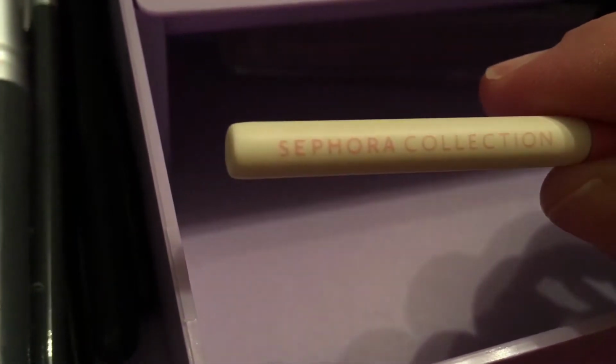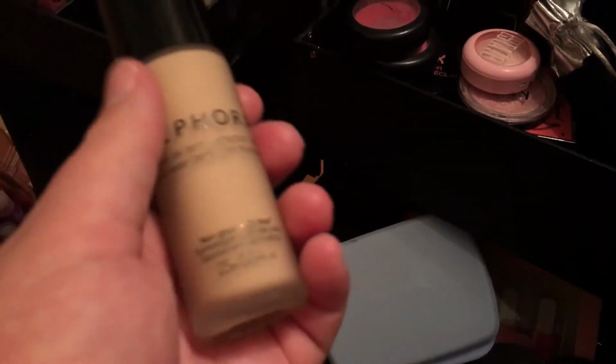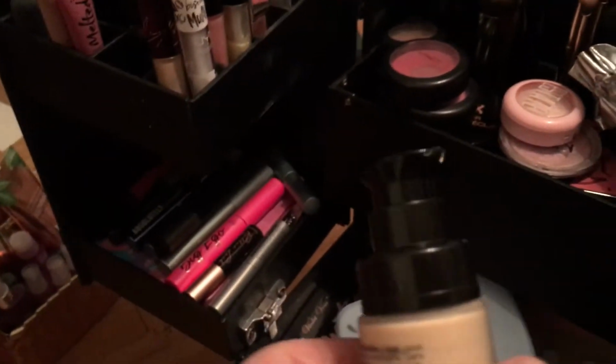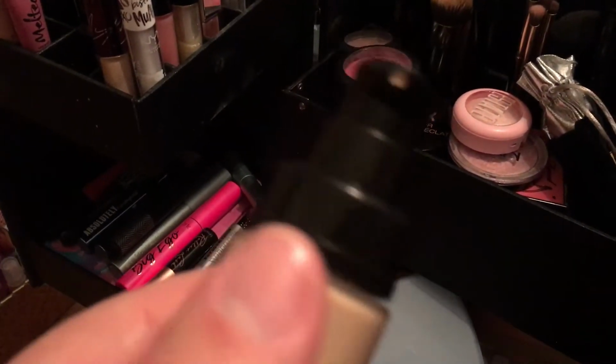I love Sephora and I love Ulta, but I actually recently bought some Sephora makeup and I have been loving it. I haven't been wearing it every day, but I bought a foundation and a concealer. It's over here, and this is the shade I bought right here. It's a little bit light. The thing I love about it, it was not very expensive. I mean, it was kind of, but not. And I also love the fact that it has a pump on it.